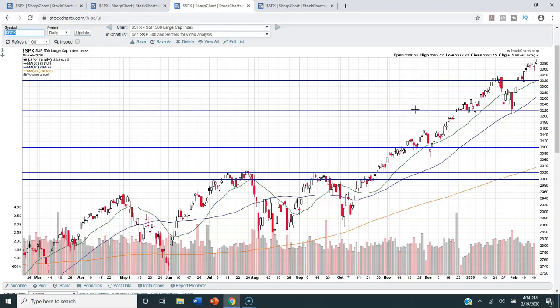And we'll spend a little time on this. I even have one more chart for you on that, but I just want to illustrate the point here that, and you'll probably hear me say this several times in today's video, this 3220 level, in my estimation, is the most important support level we have for right now, and I'll spend a little bit more time on that.